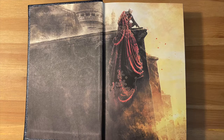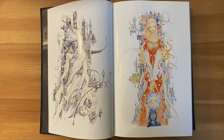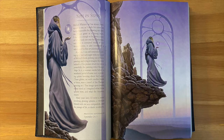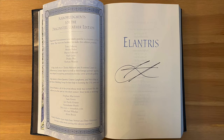It is absolutely beautiful. The foiling on the cover is just breathtaking. The edges are silver and shiny. It has a lot of just stunningly beautiful art in here. A lot of the different international covers, and it's got 2 separate copies of maps. It's just so beautiful, and I am just so excited. I love this. It makes me want to have all of the leather-bound ones, all of them, because they're just super beautiful.